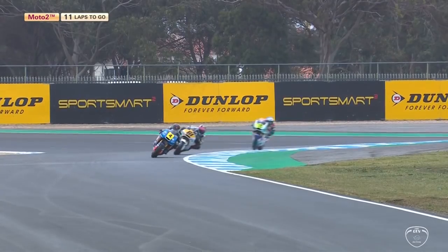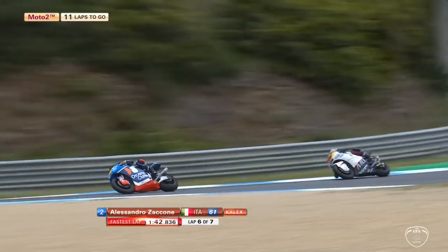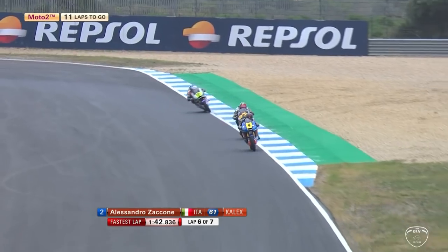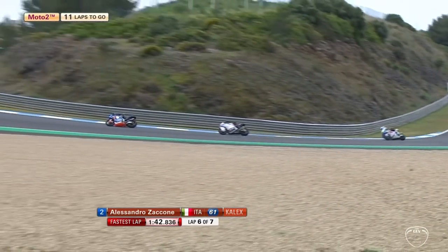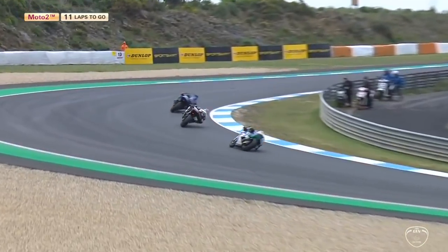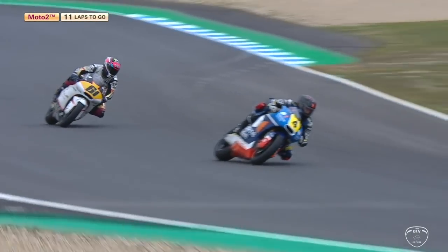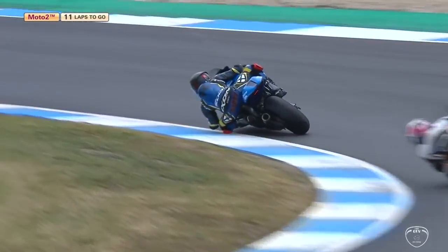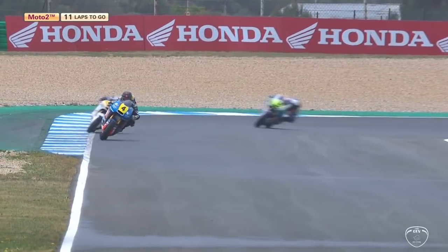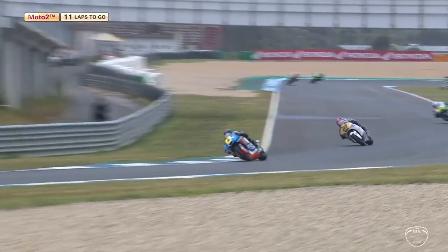We're on to lap number seven of an 18-lapper here in Estoril. Zaccone was the fastest man a lap previous with a 142.836, 800ths of a second shy of that fastest ever lap. But a couple of them just making ever so slight mistakes there. It's allowed Thule just to stay in contention. Yeah, he's not out of it just yet. We can't, of course, rule him out at this moment in time.